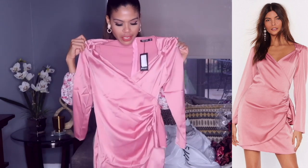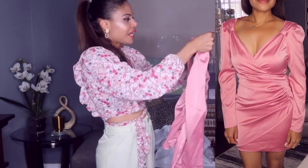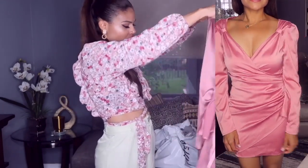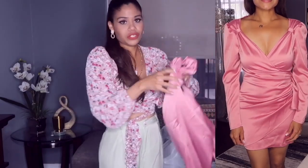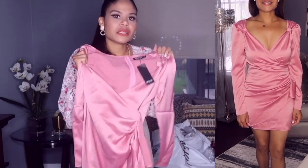I can see myself going out with my husband. This is beautiful. And I got this one in size 2. This is too cute. I highly, highly recommend this one. Amazing quality. I cannot believe it.